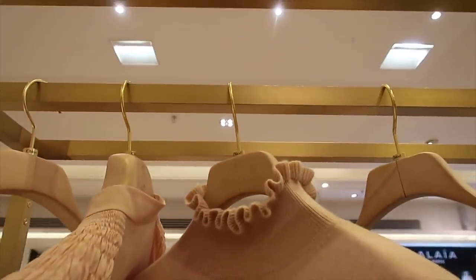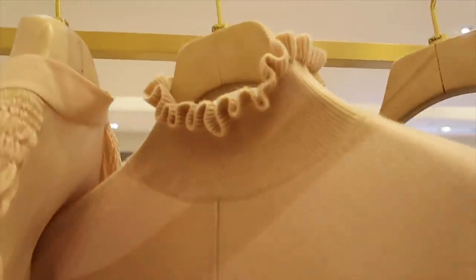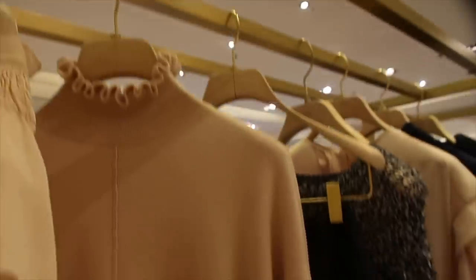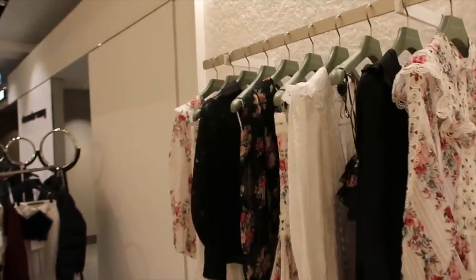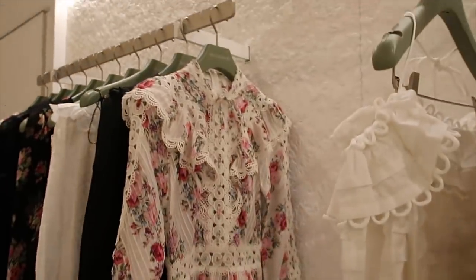I think I've just found my dream knit for autumn winter. This one's gorgeous. Ruff at the top here. Oh my goodness. I could spend an absolute fortune in here. Danger. This is gorgeous. Love the neckline.